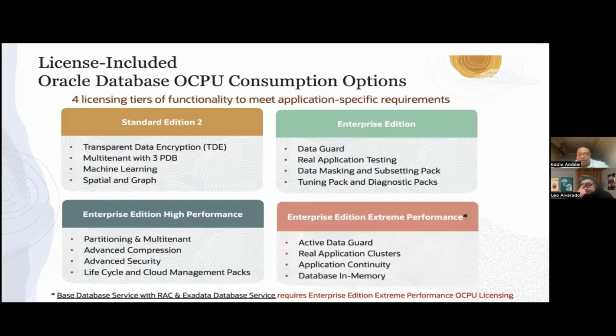And lastly, we have the Enterprise Edition Extreme Performance. This brings in Active Data Guard, Real Application Clusters, application continuity, and database in-memory. This is the edition that the Exadata database services use. And if you're using base database service with the RAC mode, then this is also the version that it will use there.